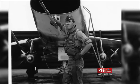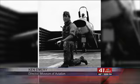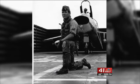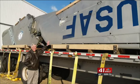Major General Rick Goddard, retired ALC commander here at Warner Robins, actually flew this airplane in combat during the 1960s and flew about 150 missions in this particular airplane. Goddard lives in Athens now, but he was there to see when the jet first arrived in 2010. He was very excited about it.